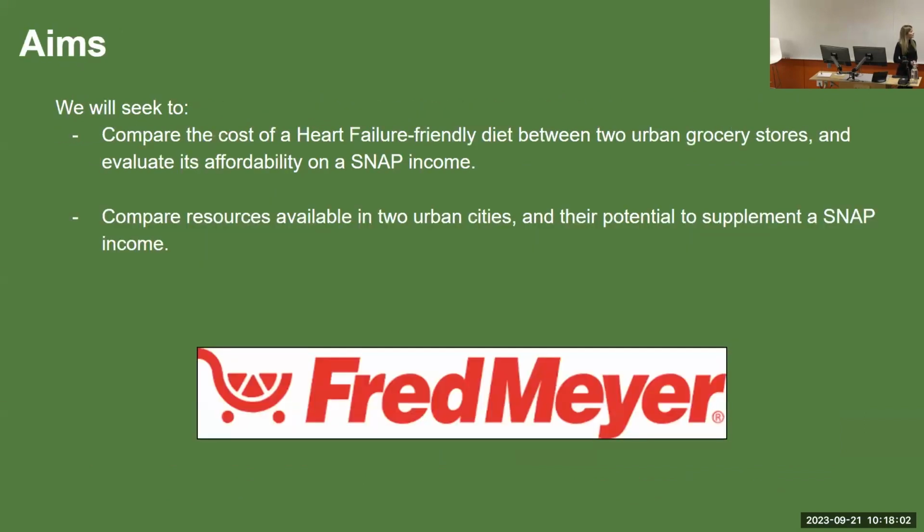In this study, we want to compare the cost of a heart failure friendly diet between two urban grocery stores, which will be two Fred Meyer locations, one in Portland and one in Hillsborough, and to evaluate its affordability on a SNAP income. And then we also want to compare the resources available in two urban cities, again, Portland and Hillsborough, and their potential to supplement a SNAP income.